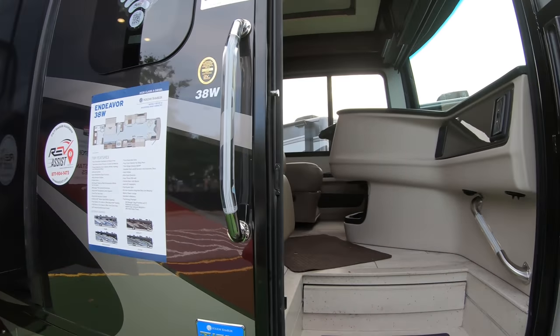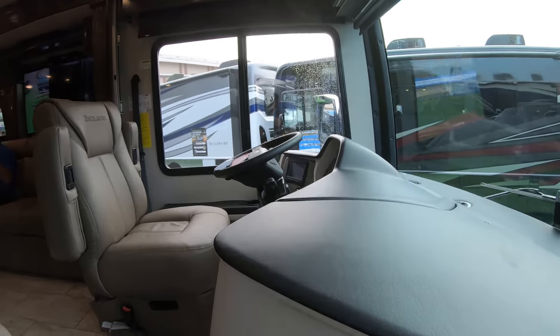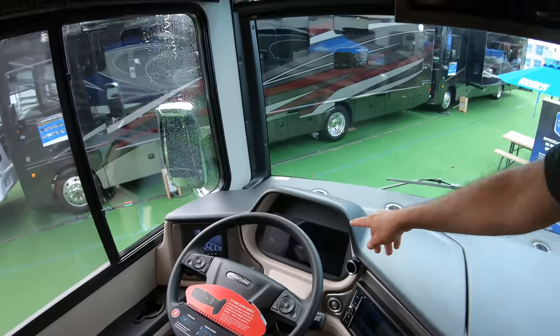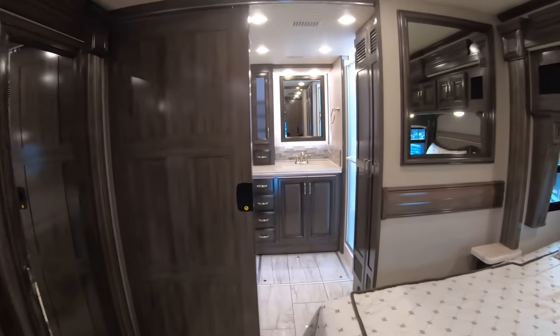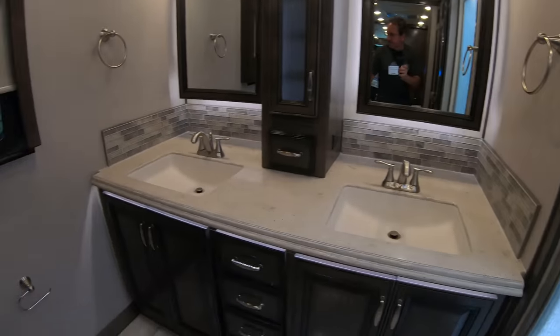This is a 38W, which is 38 feet. Also the Drive Tech system here in the cockpit. And I'm just gonna do a quick walkthrough because there's people here. This one has the bathroom in the back here with his and hers sinks.